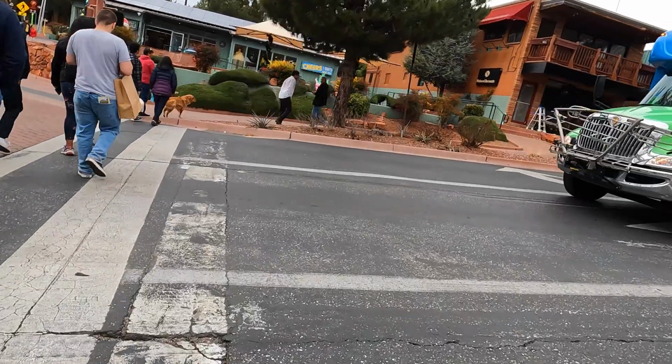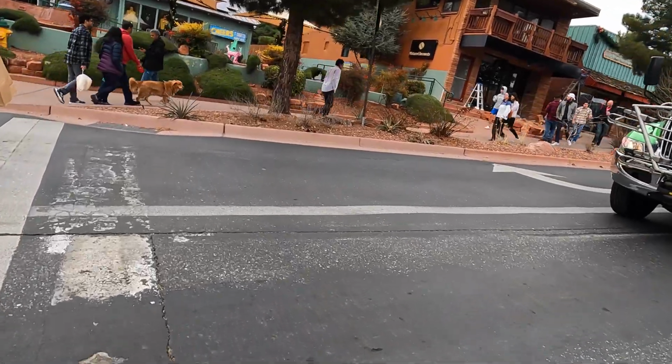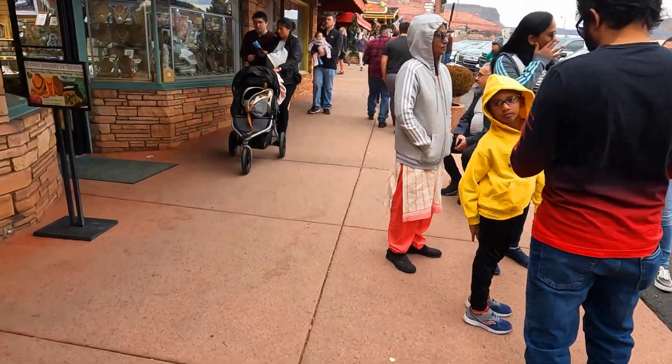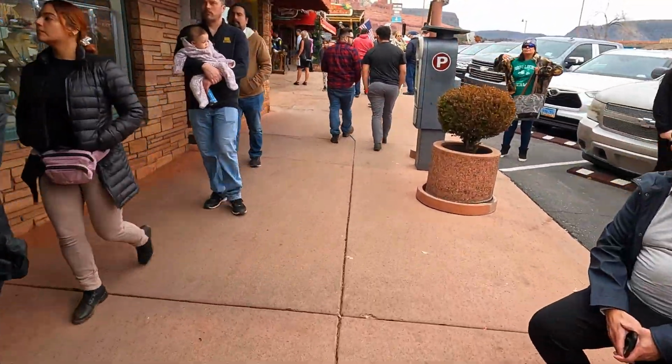Our car was parked a couple of blocks away in a free municipal lot, so we took a short walk through this very touristy area called Uptown Sedona.